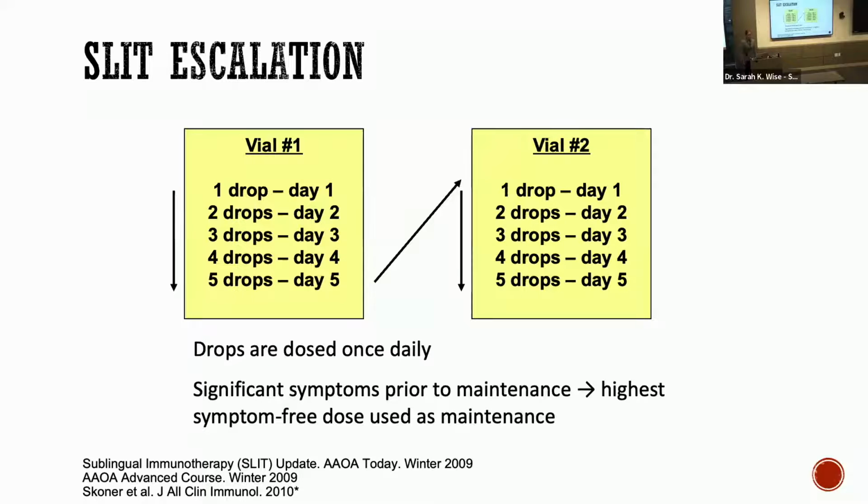They stay on that for, we do 4 years. So it's 3 to 5 years. We do 4 years. There's one paper that says that 4 years is better than 3, 5 years isn't better than 4, so that's where we went.